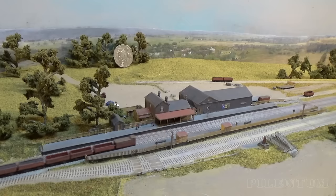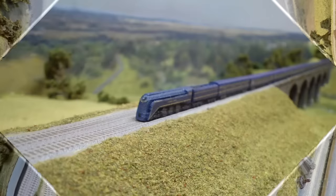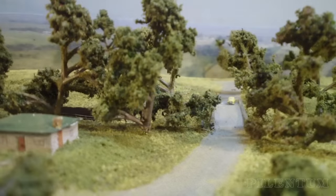In recent years, a much smaller scale for model trains has emerged, namely T gauge. All over the world, there are experts and real masters who are building model rail layouts in this tiny scale. Therefore, Martin Kaselis, a railway enthusiast from Australia, presents his tiny world of T gauge model trains in this video.